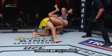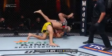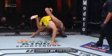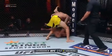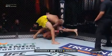Tony's just got to be very careful here, trying to explode out of his positions, because Oliveira is controlling so well from the top. Ferguson's going to try to wall walk here, walk his feet back over the top. It was a perfectly placed standing elbow from Tony Ferguson that cut Charles Oliveira open. Look at Oliveira just beating Tony Ferguson up.